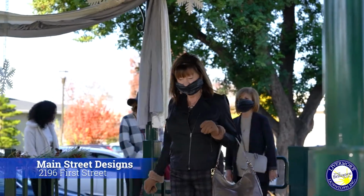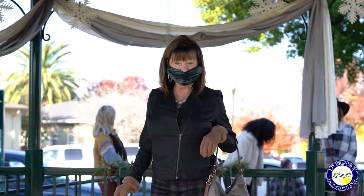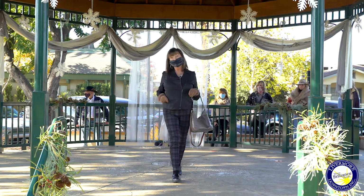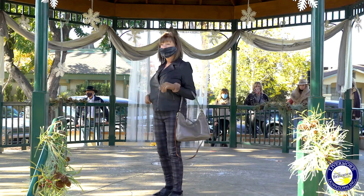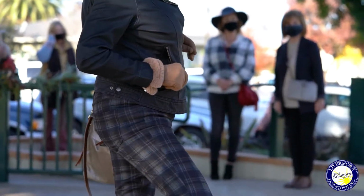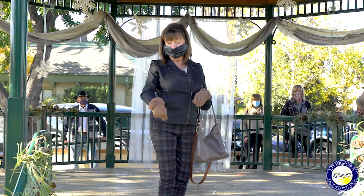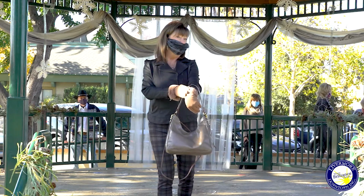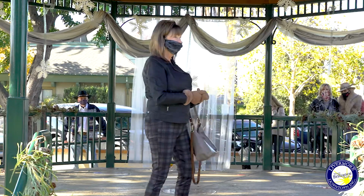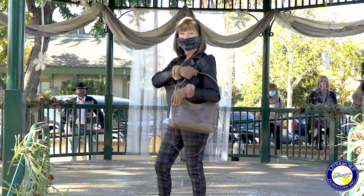First on the runway, Sherry from Main Street Designs. Strutting the runway wearing a cream colored blouse with a black modal jacket. Warm and cozy for that outside dining experience. Plaid leggings, also stretchy, both are from Liverpool. Warm gloves. Show off your warm gloves, girl. Trimmed with faux fur for extra warmth. Neutral handbag with all that cash in there is very soft leather from Hobo.